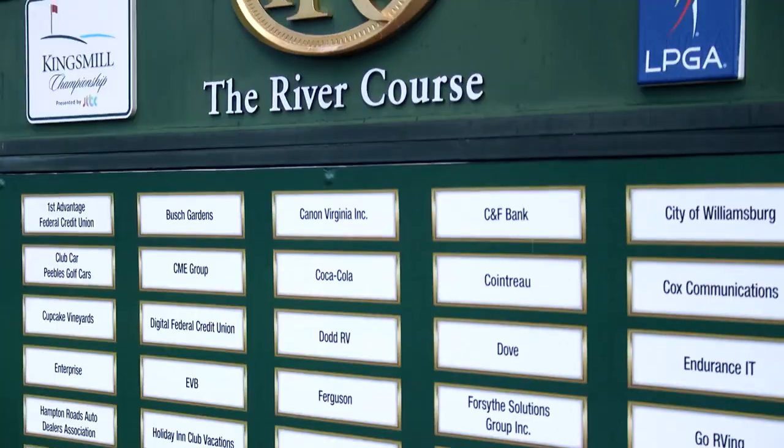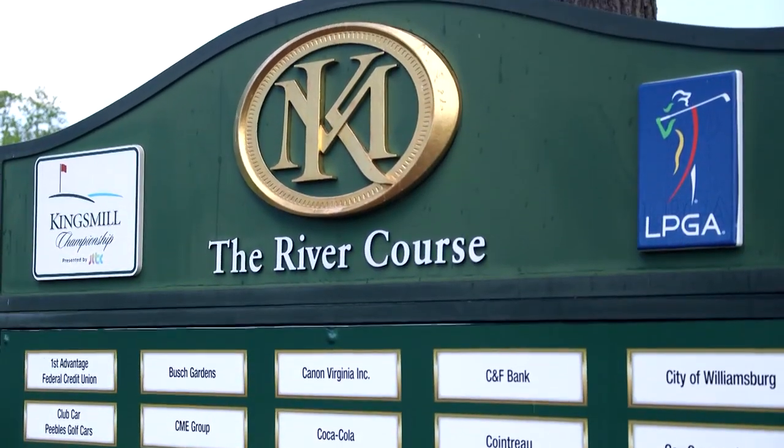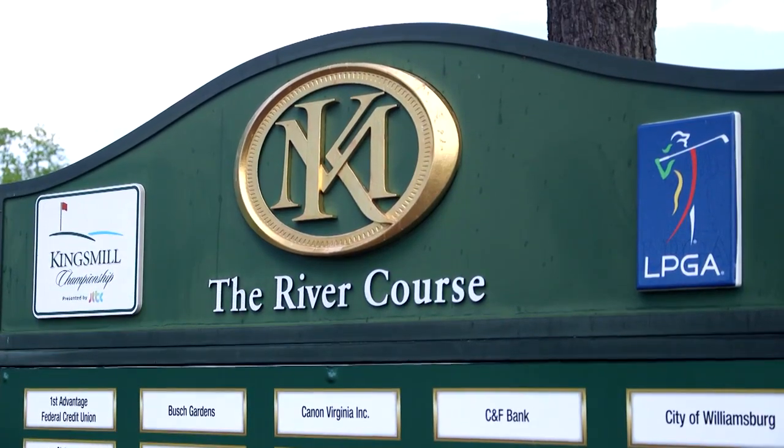Welcome back to 18 Holes. We are in beautiful Williamsburg, Virginia, at Kingsmill Resort, and this place has hosted professional golf tournaments for over 30 years, and is currently the host of the Kingsmill Championship on the LPGA Tour. Tournaments get won and lost on this hole right here, number 18, and probably this tee shot.